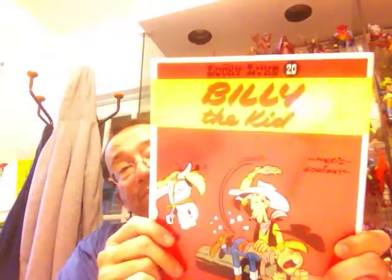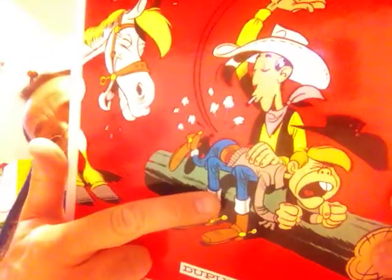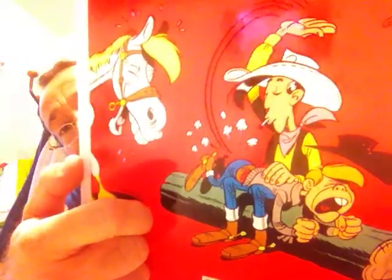Now, the final memorabilia that I have regarding Lucky Luke would be comic books in 3 different languages. This is the French version of Billy the Kid versus Lucky Luke. And as you can tell, I'll try and get it closer. That's Billy the Kid, the little screaming kid. And Lucky Luke, when he captured him, he gave him a good spanking, while Jolly Jumper is laughing his butt off.